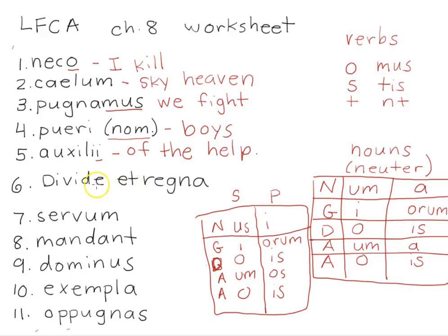There we go. Divide et regna, divide, almost looks exactly like it, and rule. That's our Latin saying, so we don't have to do much for that one. Now we go down here to servum. Okay, now we don't chant that servum, servi. No, we don't have neuter servums. We chant this us, servus, servi, servo, servum, servo. So there's the servum. Nominative, subject, genitive, possessive of, dative, indirect object, to or for, accusative, direct object. And so all we write is the slave. It doesn't come with any extra little word to go with it. The servum is the slave.